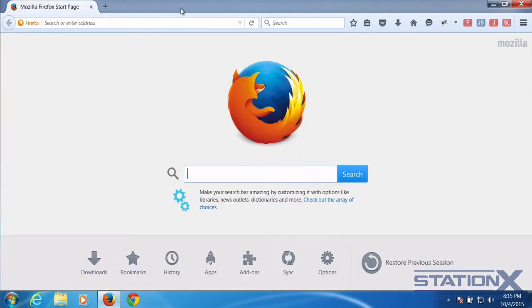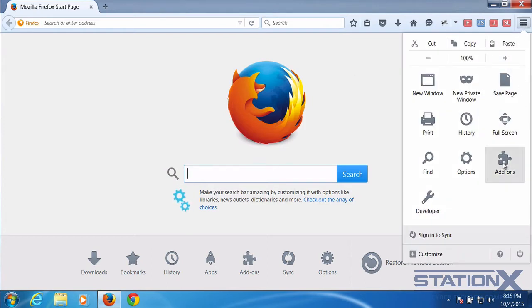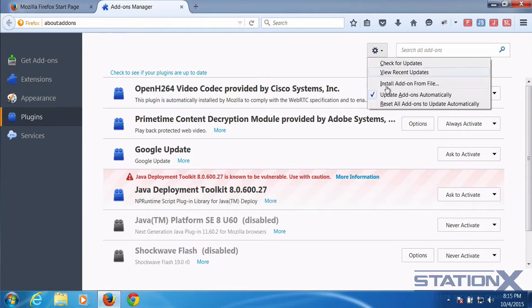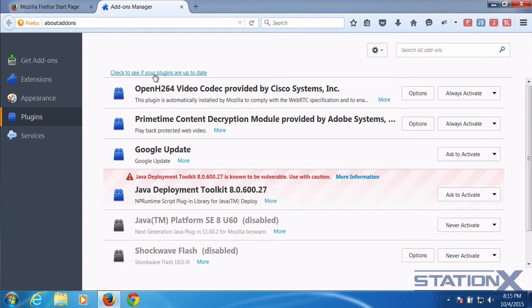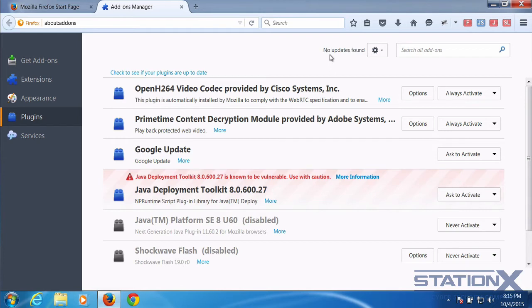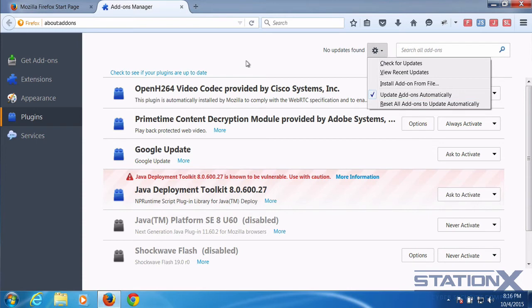We also want to make sure that the extensions are up to date. That's very important. So we need to go here again, Add-ons, and then on Plugins or Extensions, you can see here we've got this drop down box, and we want update add-ons automatically. And here as well, we can check for updates. So if we click on here, check for updates, and it's checking. No updates are found in this case, but if there were some updates, they would appear here and they would update. Very important to make sure that this is updating as well.